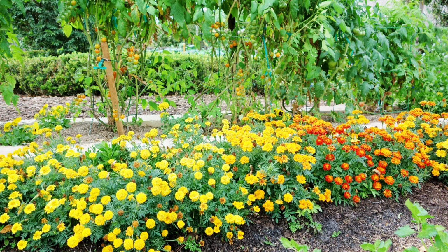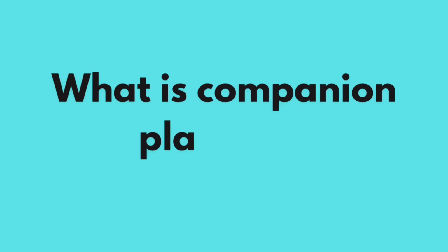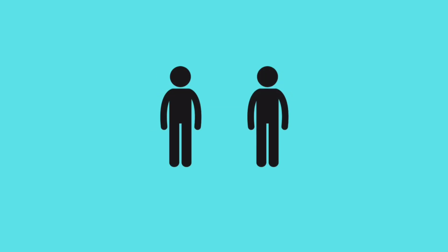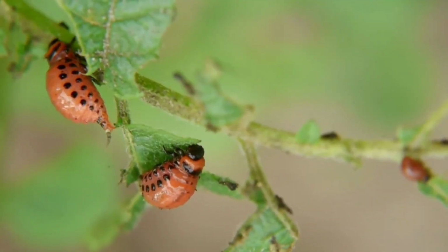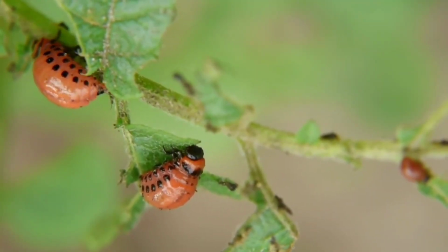So, what exactly is companion planting? When I think of companion, I think of having a buddy. It's the practice of growing certain plants together because they benefit each other in some sort of way. These benefits can include pest control, improved soil health, better pollination, and even enhanced flavor. By pairing the right plants, you can create a garden that's not only more productive, but also more resilient to pests and diseases. It's like having a team of plants working together to support each other.